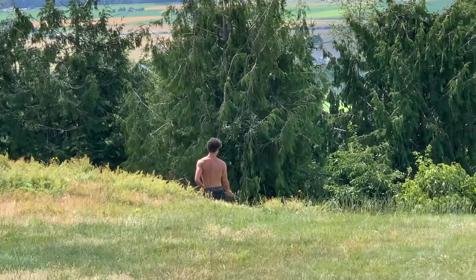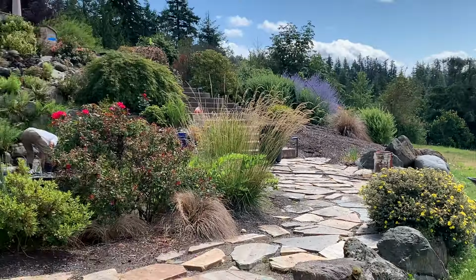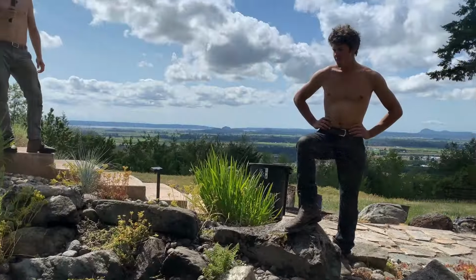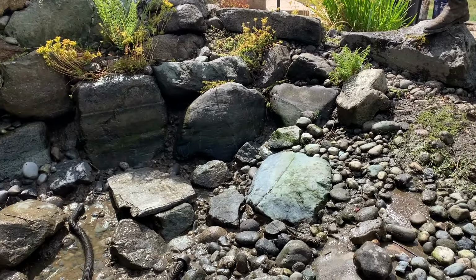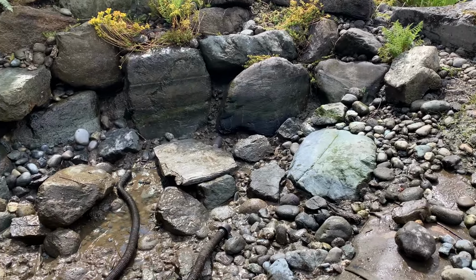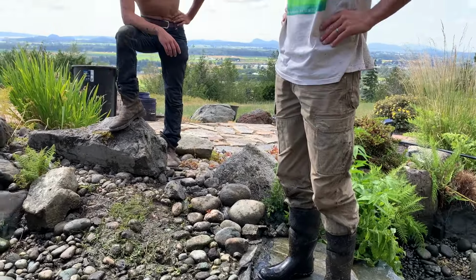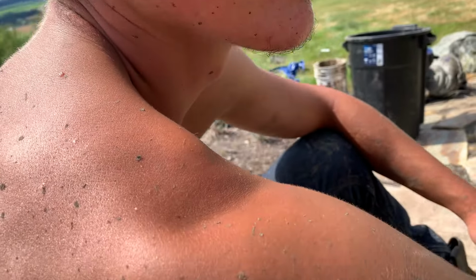Getting a siphon going, running down the hill with a hose. Good job, Kai. Whee! No, that literally had how much mud did that have in it? It was up to your boots. Literally all the way to your boots. You're a little bit dirty.